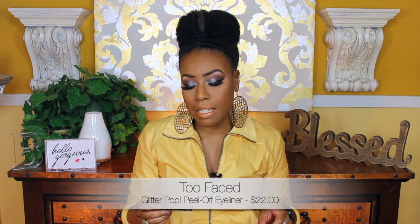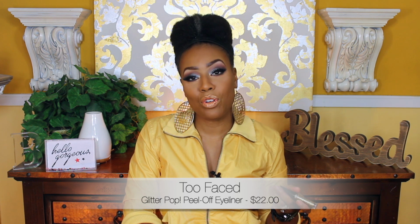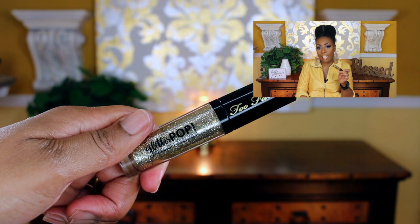All right, so this next one is by Too Faced, and this is their peel, and I know you're going to be like, oh, that's so gimmicky, but it really works. This is their peel off eyeliner, and I have it in a gold glitter.